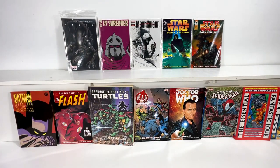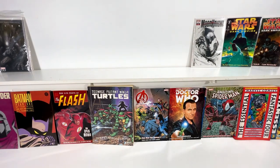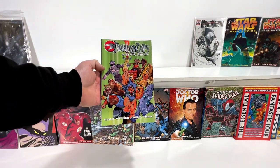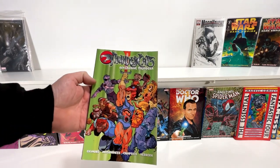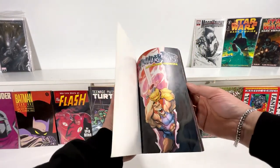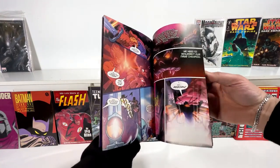Now this little set of 5, and they will be going as a set of 5, they're quite expensive, are these ones. Let me make a bit of space. So volume 1 of it, Thundercats, Reclaiming Thundera. I'll quick flip through it at the outlet before I move on to the other ones.